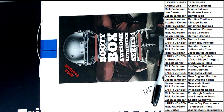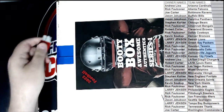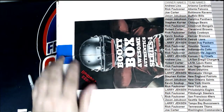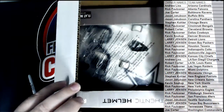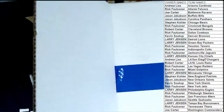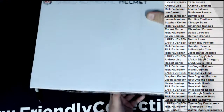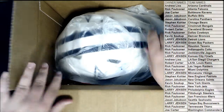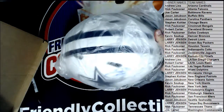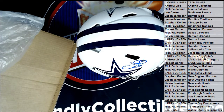All right, let's see what we got here. Could be explosive. Again, guys, this camera's to my left over here, so I might sound kind of far away for a minute. We know it's the white box, the authentic. Man, that's nice. Man, I don't know who that is, but it's nice.